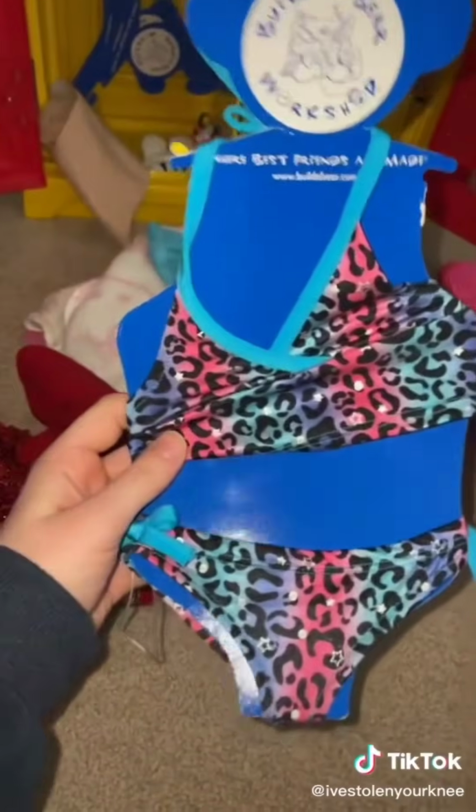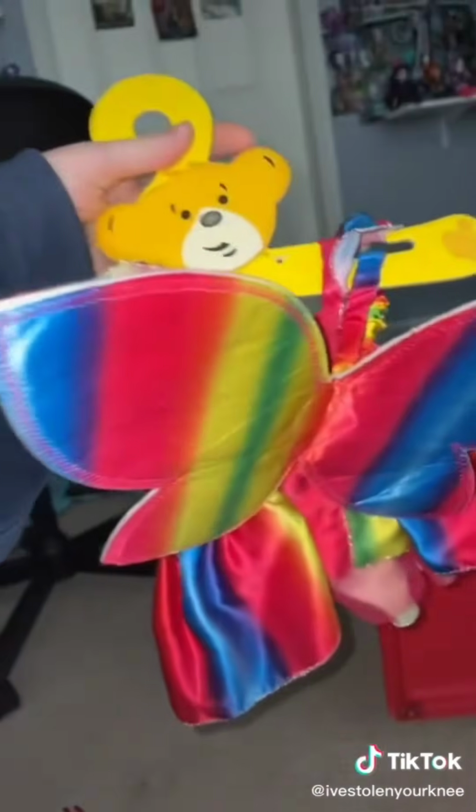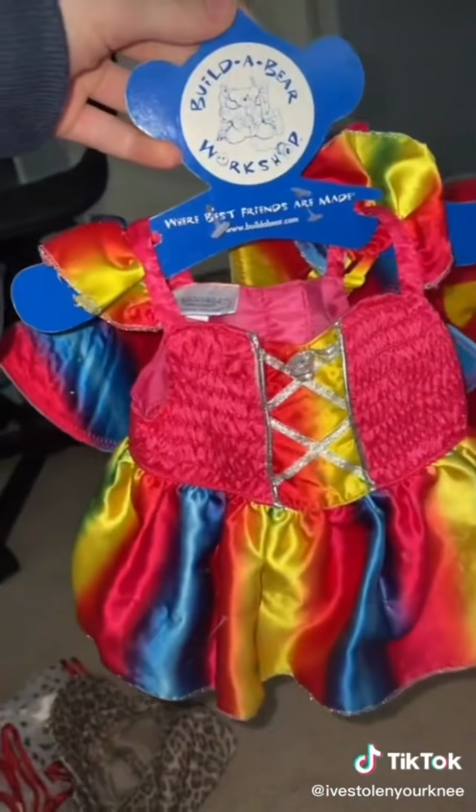Everything's kind of fallen down, but let me show you. First off, we got that cheetah print bikini. This is the first thing I ever got in probably 2009 or 2010. A little fairy costume. Oh, there's also this matching blanket for the tankini. This is one of my favorite things. I use this all the time.